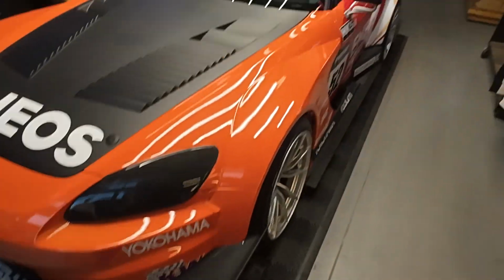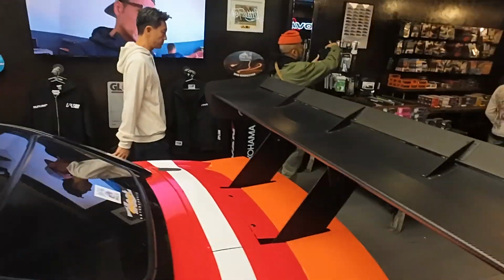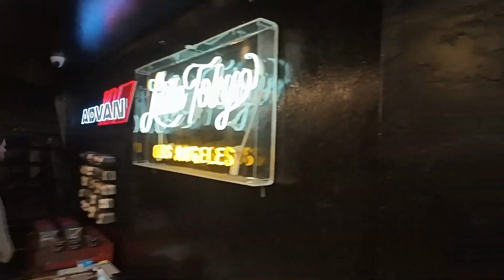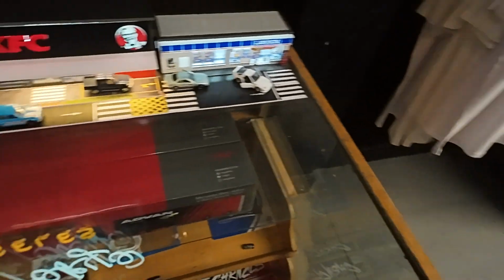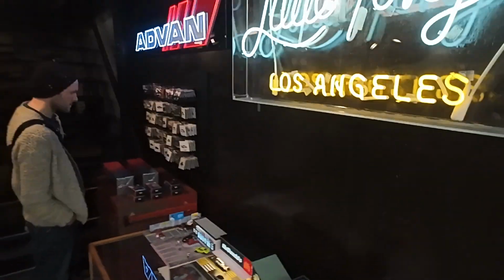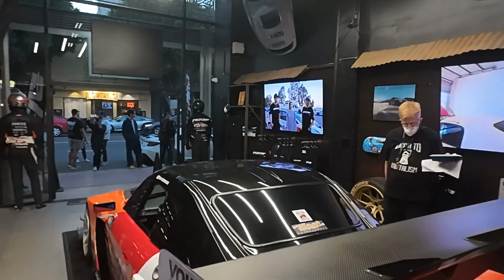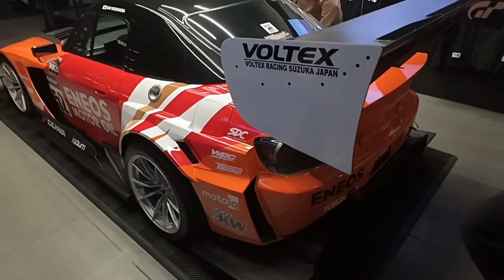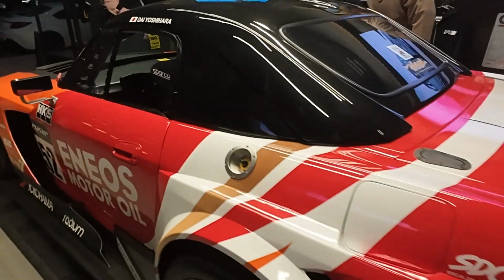Inside we got Dye's S2000 from Evasive, and this is Bowles. It's a super cool spot. It's lots of little gigs here. We've done some events with Dye and Greta here in the past, and always cool stuff and cool people around. So this is the Evasive S2000 RS that Dye drives. See inside.